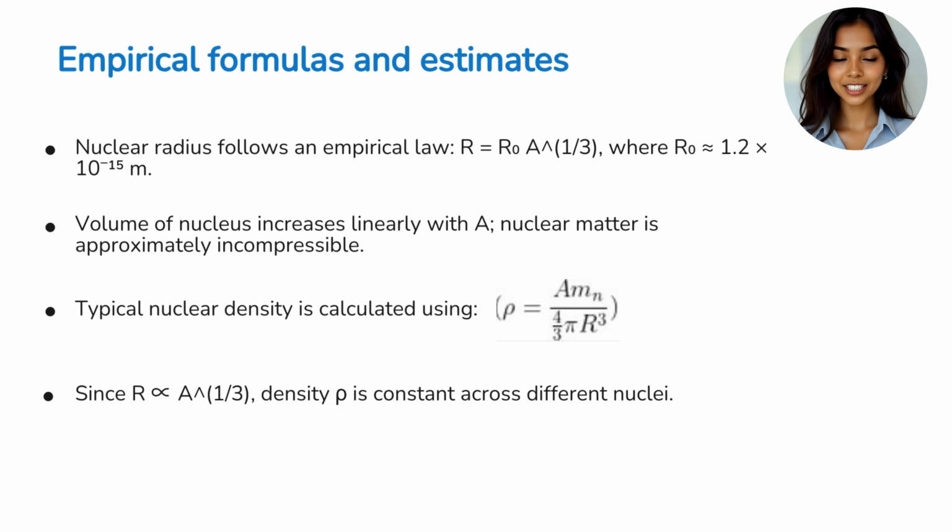Imagine stacking tiny spheres inside a larger sphere. The volume of a nucleus, which is proportional to the cube of the radius, actually increases directly with A. This tells us the nuclear matter is almost incompressible. Adding a nucleon increases the total volume, but the density stays constant.